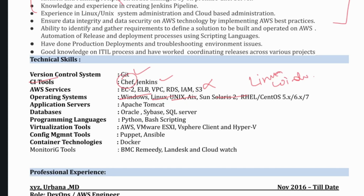And then application servers, if you want to put them, you can. If not, it is not that mandatory. Databases might be important. You can put that. And this is an important section. You can mention that here as well. Virtualization tools may not be that important. And configuration management tools, Puppet and Ansible. And again, if you look at the top, he had mentioned Chef. And he did not mention Chef here because he put it there. Okay, that's fine. And container technologies, Docker. Now you would want to put EKS and other things. So monitoring tools.